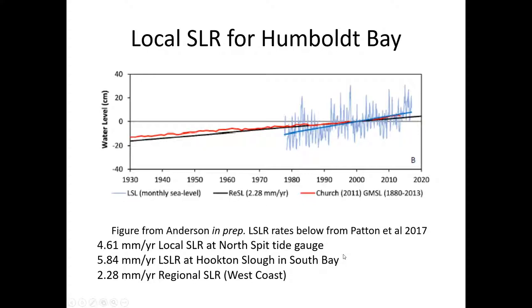So these numbers are from a recent paper by Patton et al., Cascadia Geosciences, and it used some historic tide gauges with fairly short records of only about 30 years that you couldn't usually rely on for calculating sea level rise, along with benchmark level surveys and GPS data to estimate local sea level rise. And you can see at the North Spit tide gauge, that number came out around 4.6 millimeters per year, and it's up at 5.8 in the south end of the bay, so quite a bit higher. And this is all compared with around 2.3 for regional sea level rise rate for the West Coast.